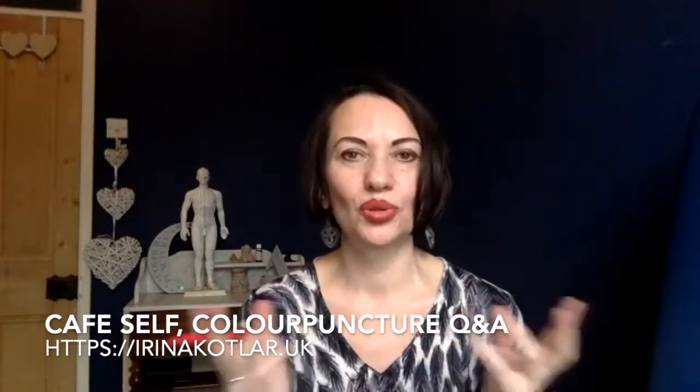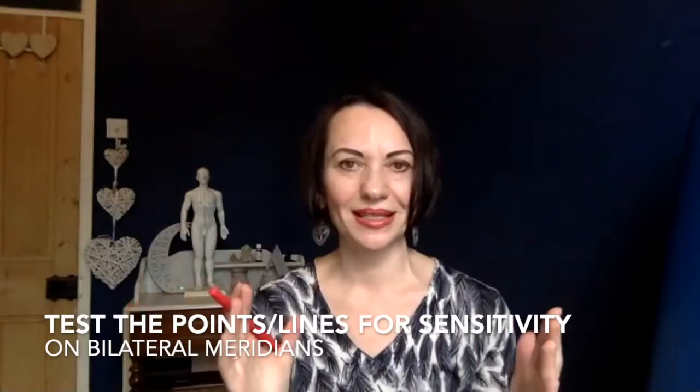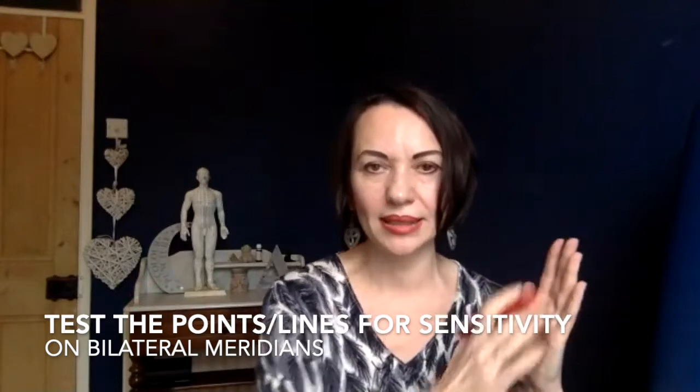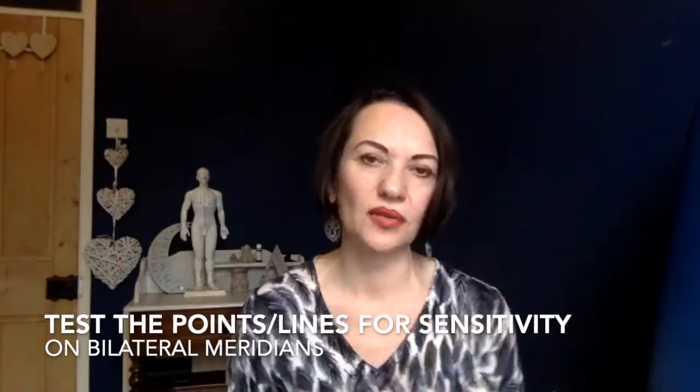Now, how to choose the color? You need to test for sensitivity, and this is the beauty of Colourpuncture and a big advantage in comparison with acupuncture. You palpate two sides. Even when there is a stagnation of food in the stomach, a classic excess reaction, we still need to test both meridians and see what is happening. If one side is more sensitive, then in the case of the stomach meridian we treat it in blue. The other side, which is less sensitive, we treat with orange, because we need both to sedate and calm things down, and to activate stomach function so it can actually process the food.